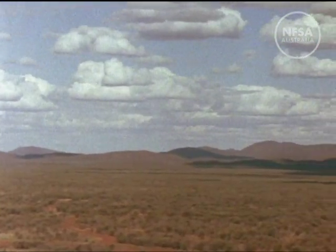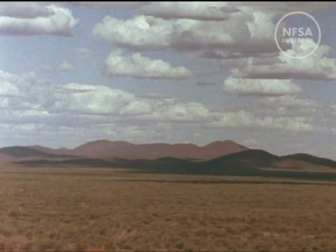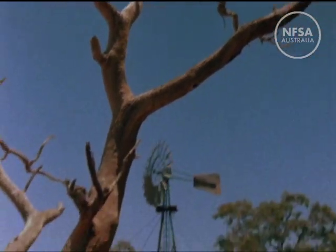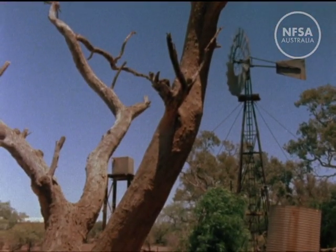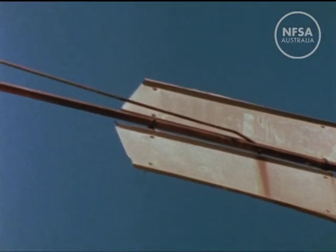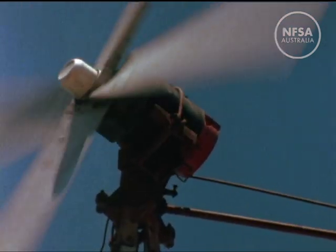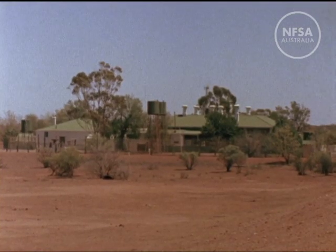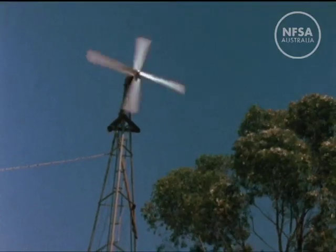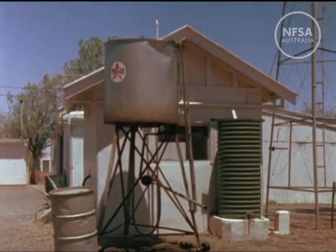That crucial machine, the cheap water pump, relies on a renewable energy source that is ever present, even in the desert: wind. 30 years ago, an Australian company pioneered a new application of the windmill in rural Australia, the generation of electricity for remote homesteads. This homestead has all its electrical lighting powered by this small wind generator.